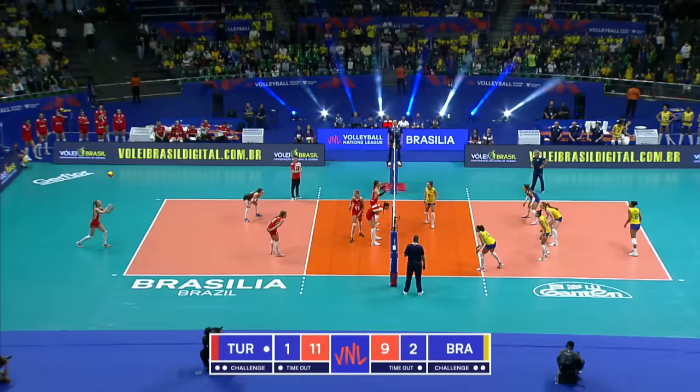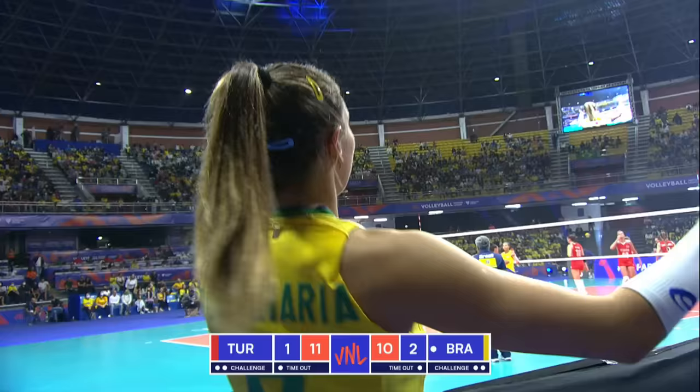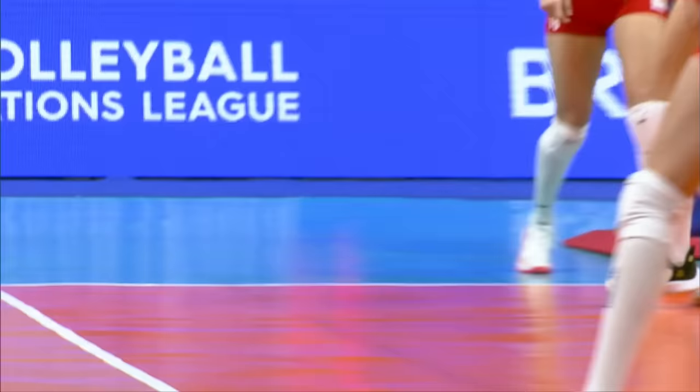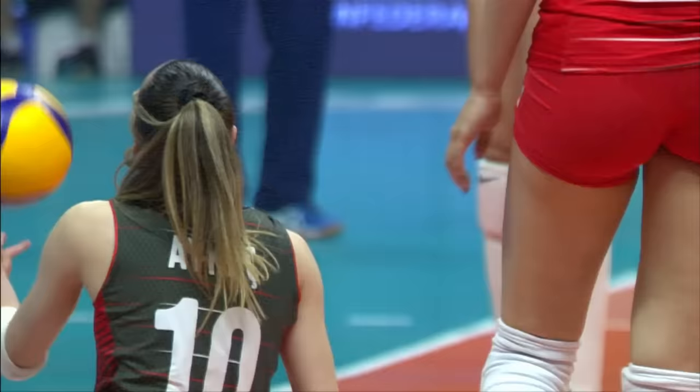Set, Kissy, feathers. That's a really delightful piece of finishing by Kissy Nascimento. They don't need Rosa Maria Montebelair, at least not yet. Brazil, one of the big opposites that's coming for Loren this week in Brasilia. Kissy doing just fine, thank you very much.